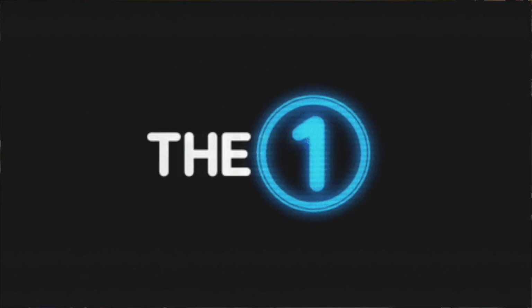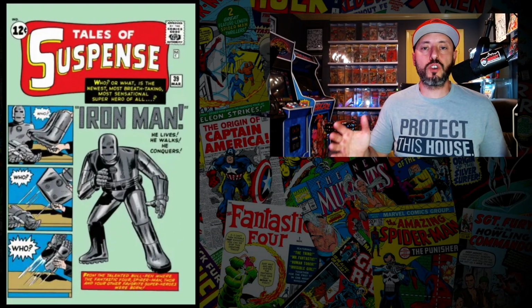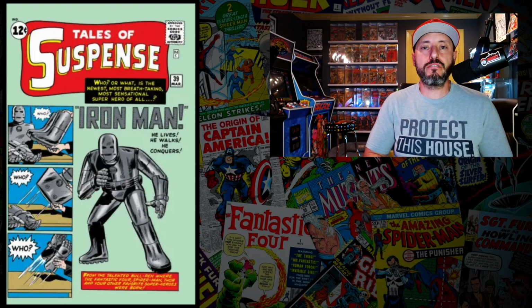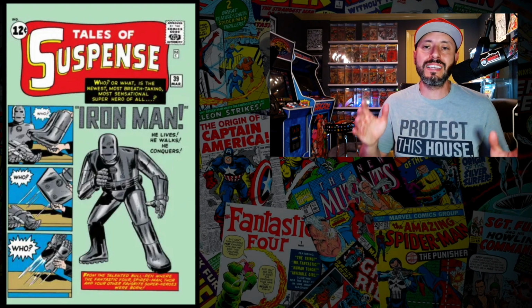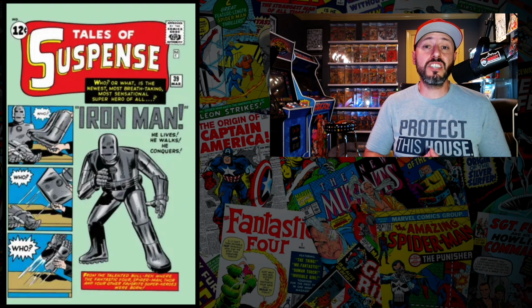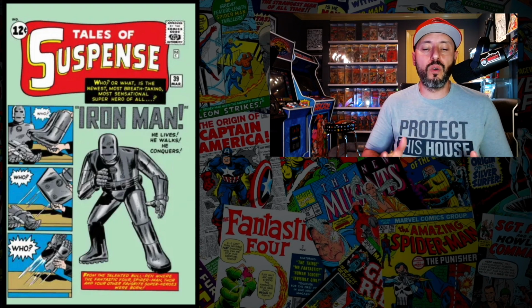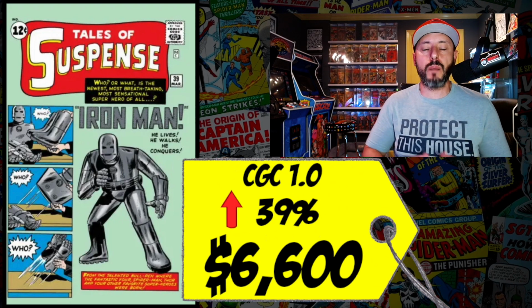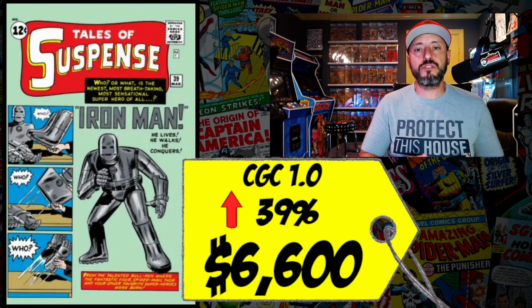And at the top spot this week is a monster blue chip Marvel key. It is a copy of Tales of Suspense number 39 and the first appearance of Tony Stark as the one and only Iron Man. And a CGC 1.0 just broke the bank at a whopping $6,600, up 39% since February.